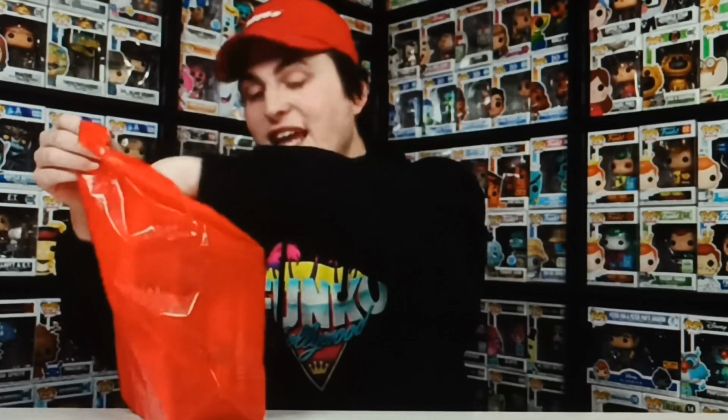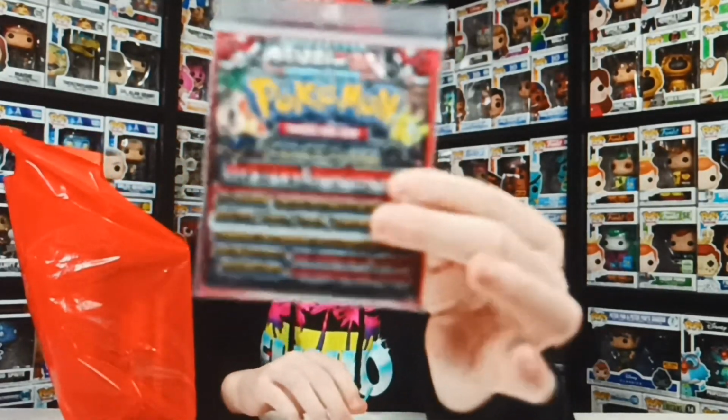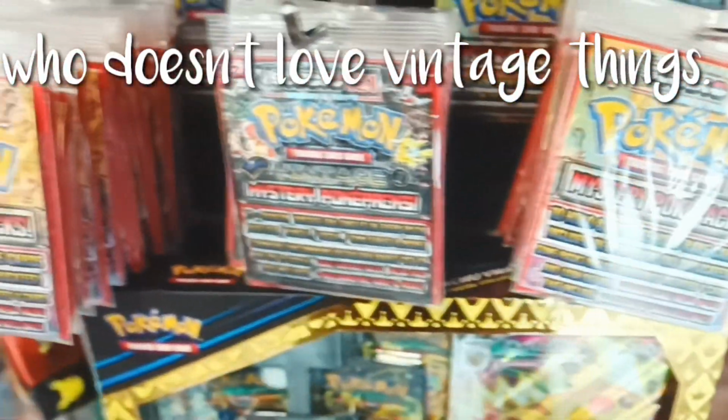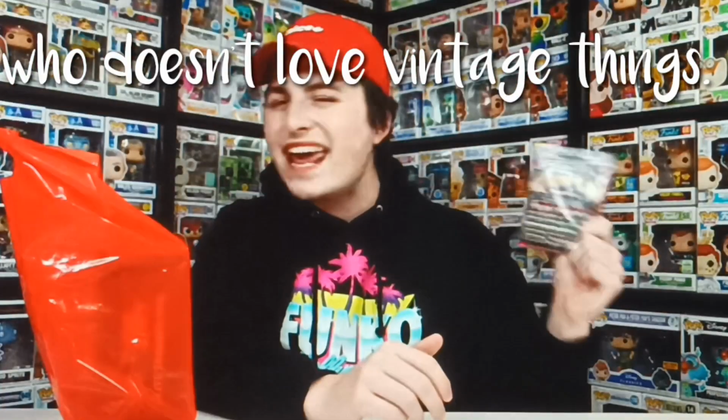Then I also ended up grabbing this stuff here, and now I did already open up the ETB that I got, but then I also ended up getting a single as well as a pack of vintage Pokemon cards. This is something that they just have at the store. Last time Nate and I went, they did not have these in stock, so I figured today I might as well try my luck on one.